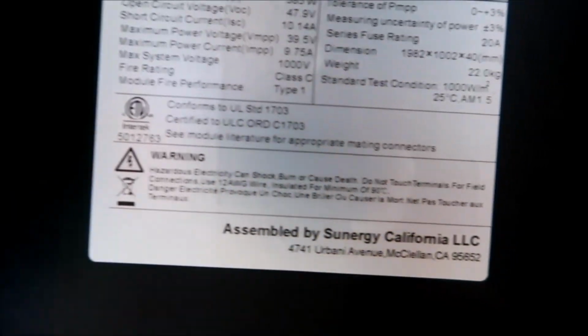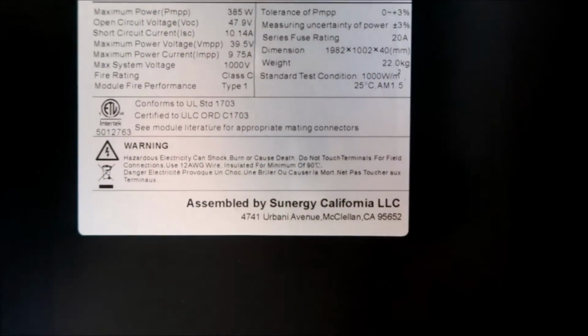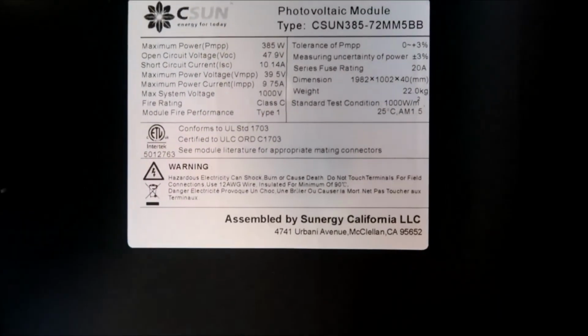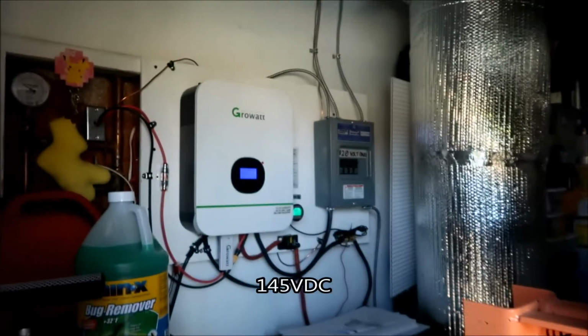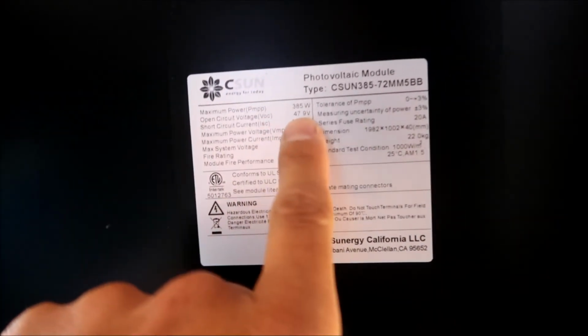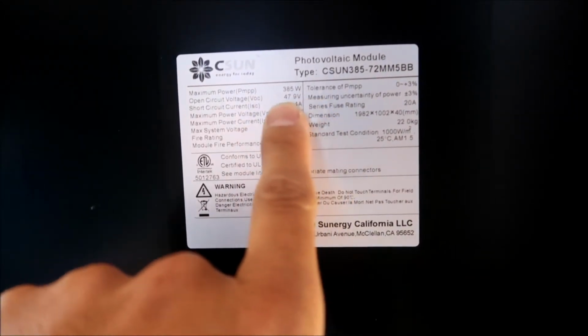Let's go test to see how much voltage it puts out. I'll put it in the sun and we'll check. I think this might be too powerful, guys. My inverter, the Growatt inverter, can only handle 145 watts max. So if this is putting out nearly 50 volts, it's gonna be a lot of power.